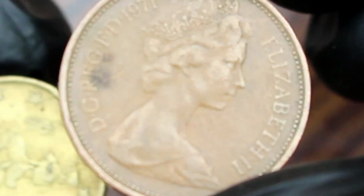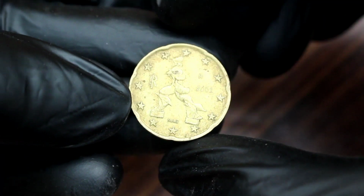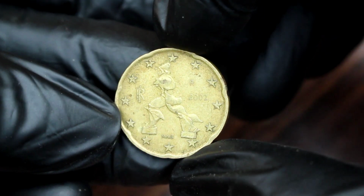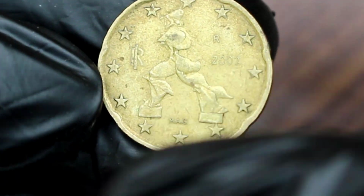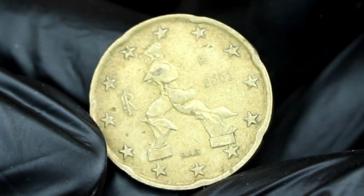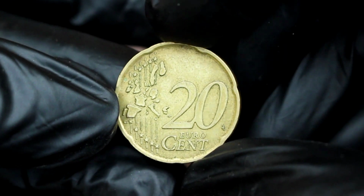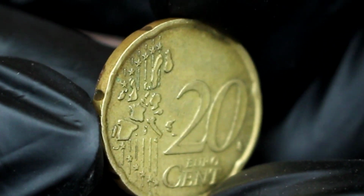Next up, let's take a closer look at the star of the show, the Italy 20 euro cent coin from 2002. First, we need to consider its rarity and mintage. Coins with lower mintages often have higher values. Additionally, its condition plays a significant role. Is it circulated or in mint condition? A mint condition coin will generally fetch a higher price at auctions than one that's been in circulation.